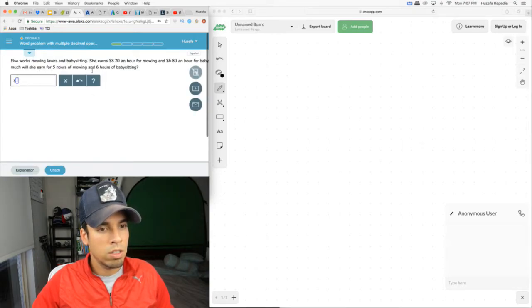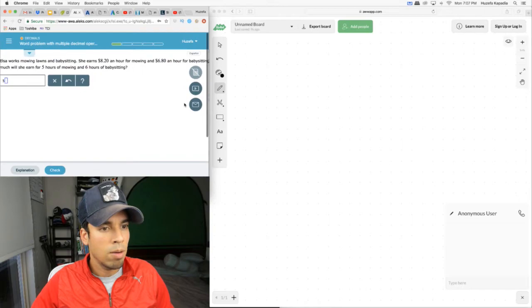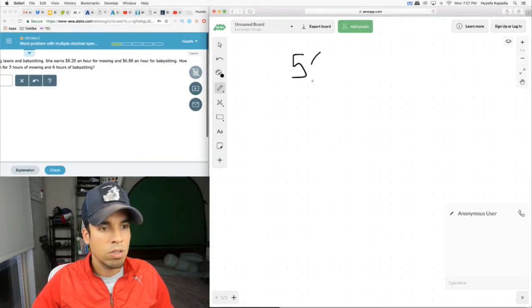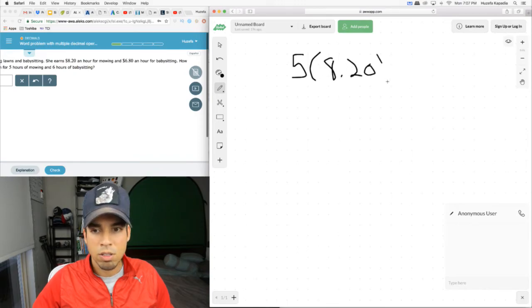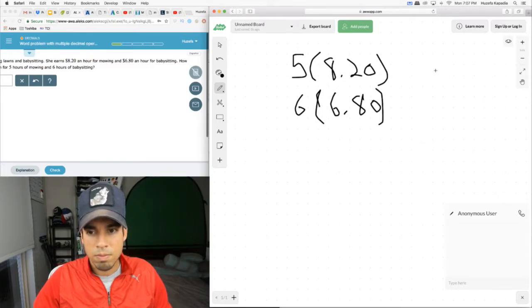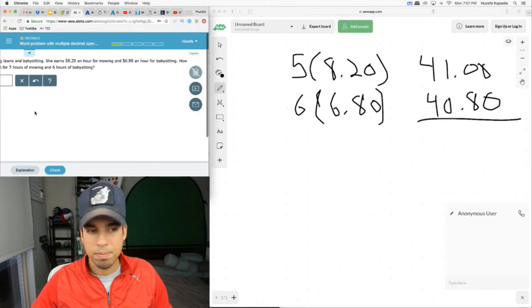All right, it also works mowing lawns and babysitting. She earns $8.20 an hour for mowing and $6.80 per hour for babysitting. How much will she earn for 5 hours of mowing? So 5 hours of mowing, 5 hours times $8.20, and 6 hours of babysitting. Okay, let's see if I can do this in my head. That's $41. 36 plus 480, that's $40.80. And so this is 81.80.